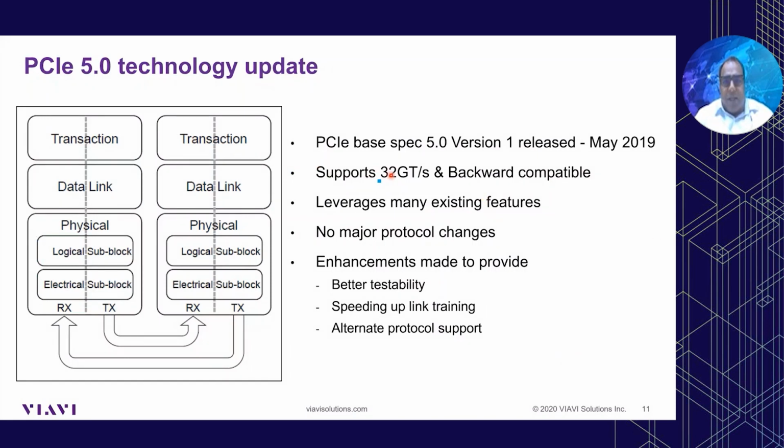So, as you know, Gen5 is 32 giga transfers per second, and it is backward compatible. It leverages most of the features from Gen4, with most of the changes being in the PHY layer, the PHY layer being the logical PHY from a protocol perspective, and the electrical. Most of the data link and transaction layers have remained the same.